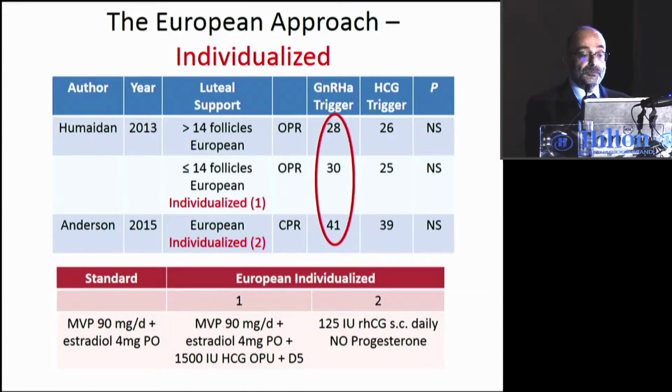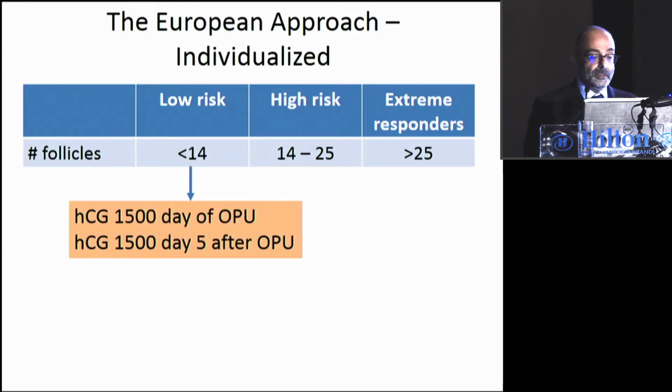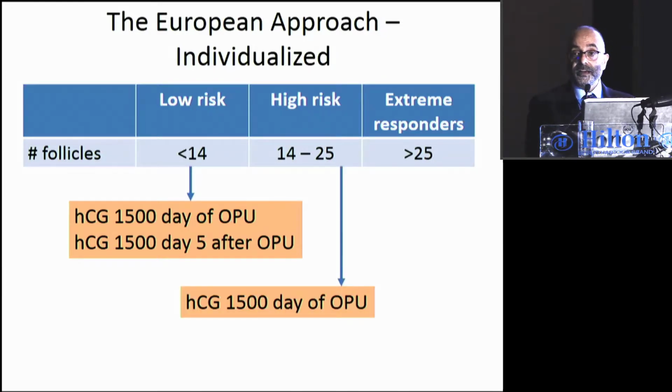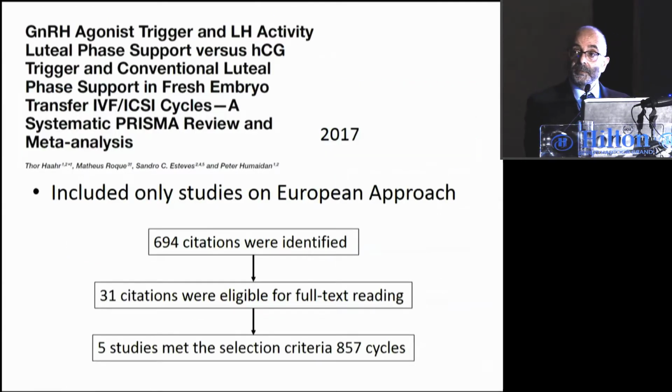So to summarize, when you give the European approach, if you have less than 14 follicles obtained, you give the 2 dosages of HCG with the standard progesterone treatment. If the patient gives you 14 to 25 follicles, these are at risk of hyperstimulation, you give only 1 dose the day of the pickup. More than 25 oocytes, we don't have data yet, but freeze all seems to be a good option.